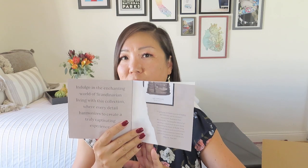All right. Indulge in the enchanting world of Scandinavian living with this collection where every detail harmonizes to create a truly captivating experience. And then each page tells us about one of the items. So let's see. It looks like we have 1, 2, 3. Let me keep turning the page. 4, 5 items this time around. There's usually like, I would say 4 to occasionally 7 items, usually more like 4 to 6.